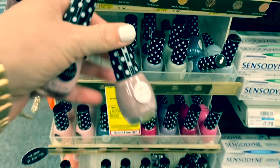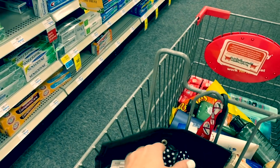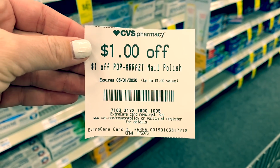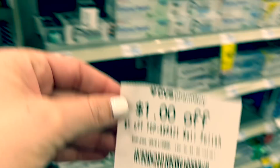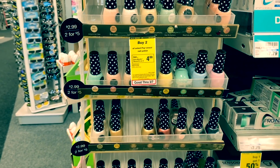No, yeah, we'll get this one. It's like a mauve. It's cute. Okay, so these are gonna be $5. And I have this $1 off Paparazzi nail polish. So I'm gonna pay $4 out of pocket. Then I'm gonna get a $4 extra buck. Final cost is gonna be absolutely free.